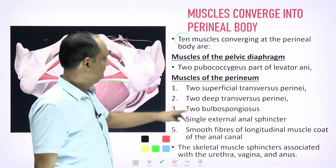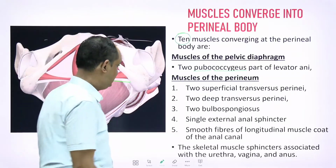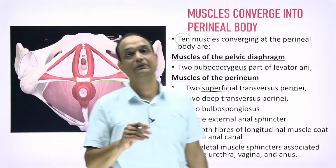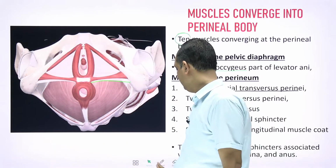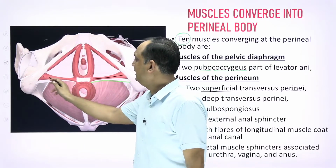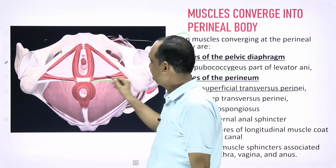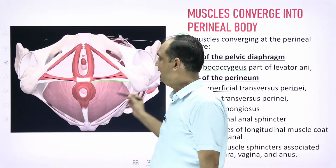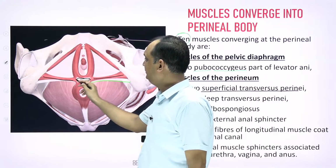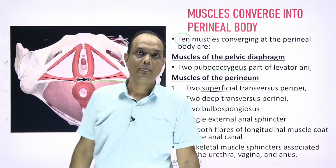So here you have the muscles of the perineum, and out of these muscles there is the superficial transverse perinei. Now superficial transverse perinei is a muscle of the superficial pouch, which you can see here: this is your right side muscle, this is your left side superficial transverse perinei. Both muscles arise from the hip bone and go medially, and on the medial side they are ultimately intersecting or inserting into this perineal body.